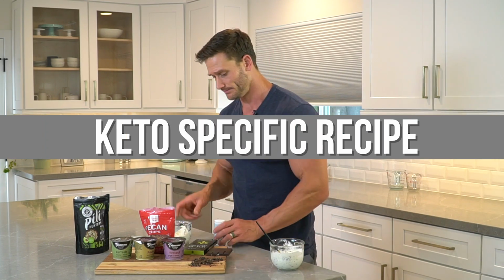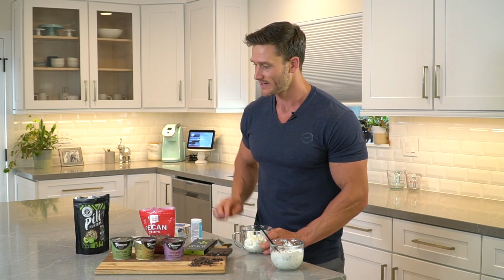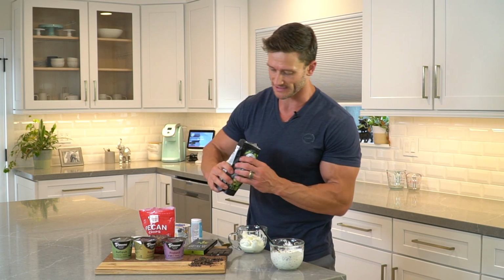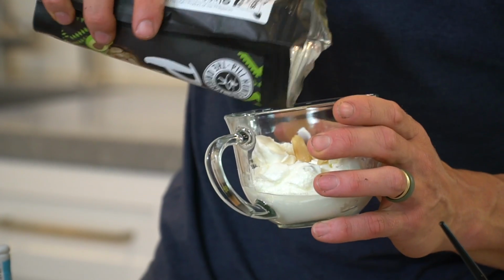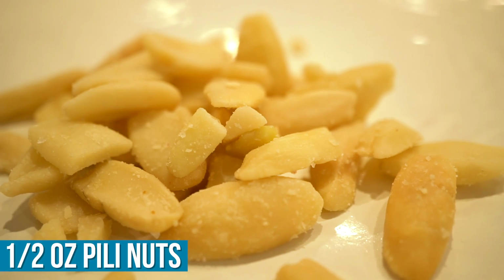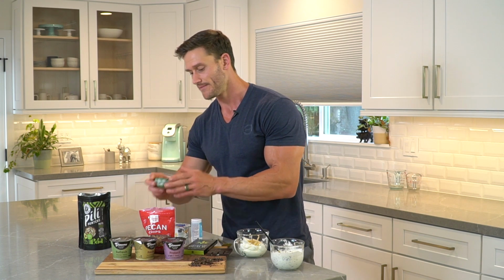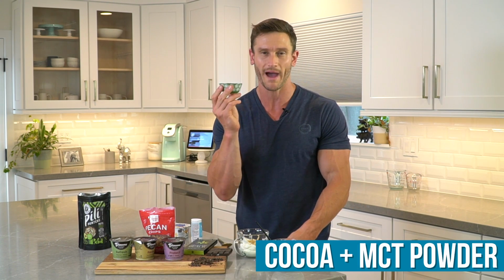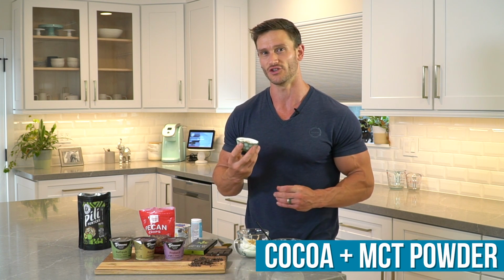Okay, this next one is going to still be using Bulgarian yogurt. And in this case, I'm gonna go with the peely nuts all together. This one's gonna be a little bit more of a keto specific fat profile. I'm doing about a half an ounce of peely nuts because they're usually a little bit higher in the saturated fat content, so we would have kind of modulated a little bit. And then in this case, I have a little bit of cocoa powder and I also put a little bit of MCT powder in here just to give it a little bit more of a ketogenic effect.